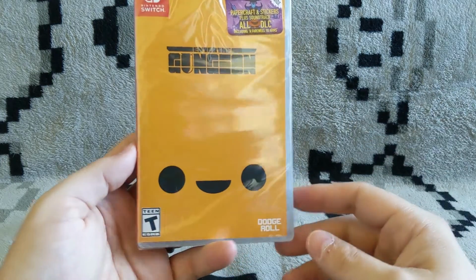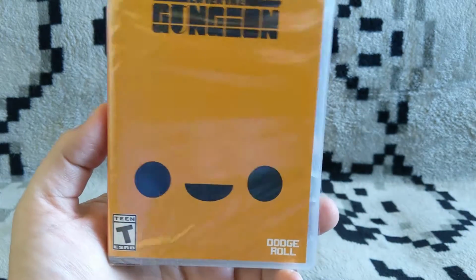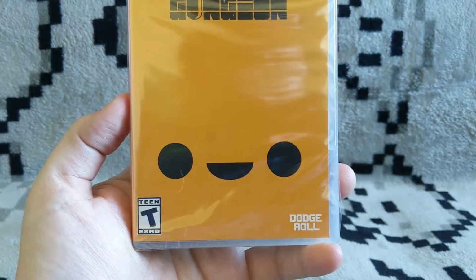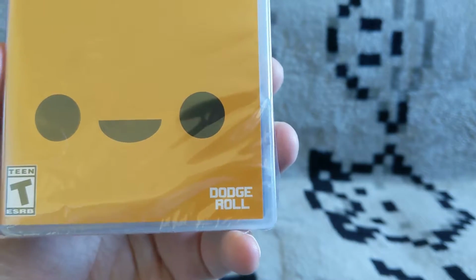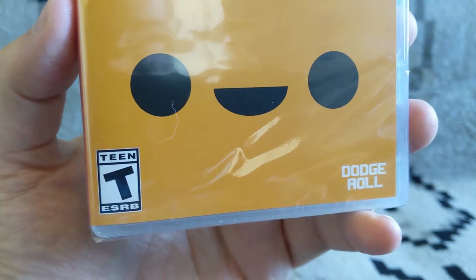Down here, we just have the nice little smiley face guy, looking awesome. Doesn't have a care in the world. Look at him. Just ready to give you a little smile. And then, of course, the studio that produced the game, Dodge Roll, representing down here in the bottom right. And for those of you unaware, Enter the Gungeon is rated T for teen.